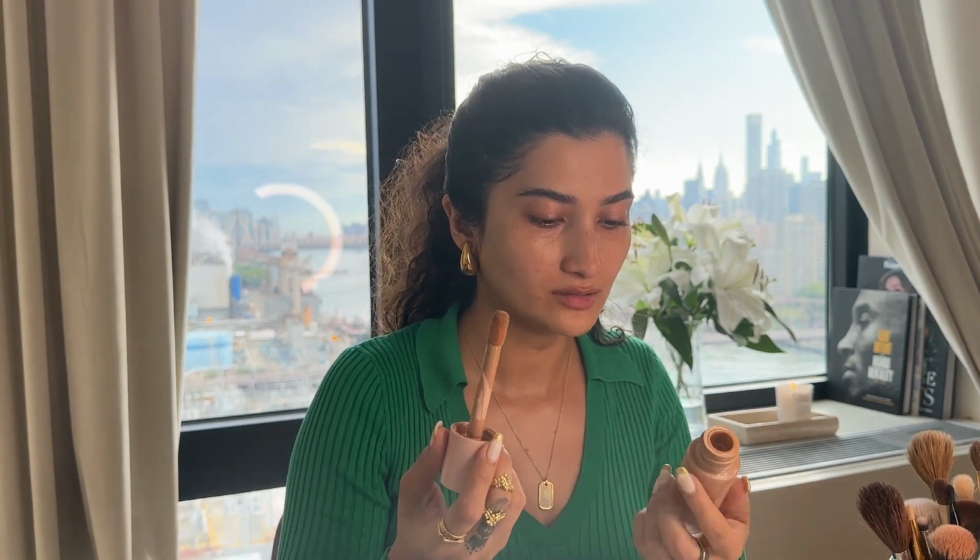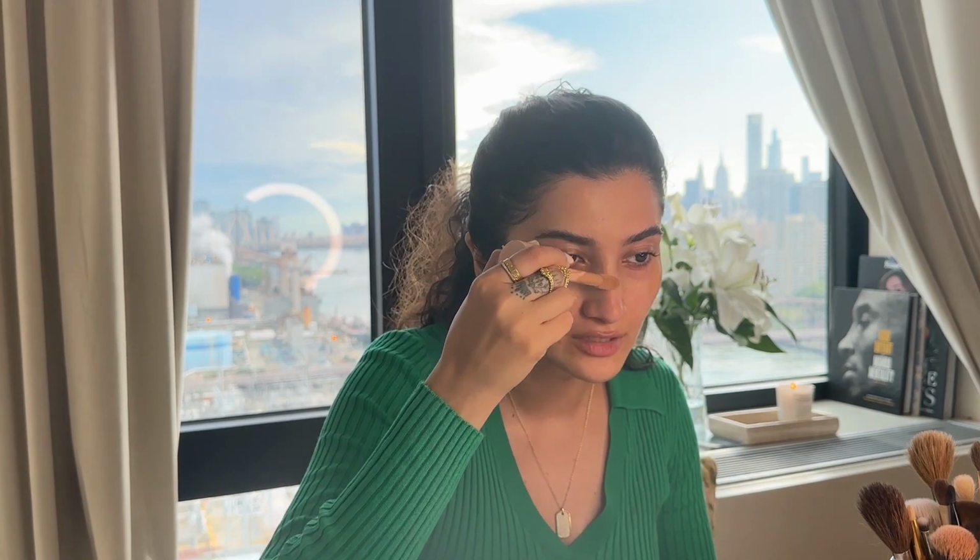Now I've applied my primer. I have let it sit for like 30 seconds to a minute. Now I'm gonna go in with something that's going to highlight my face. I love using this e.l.f. Halo Glow liquid filter. It's really good and it also gives me a little bit of color.